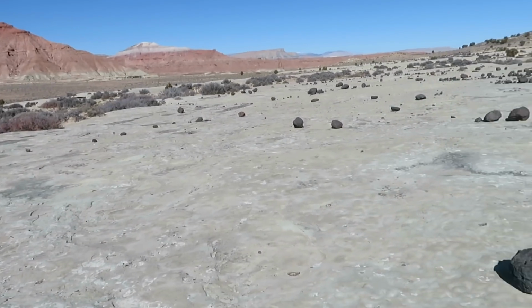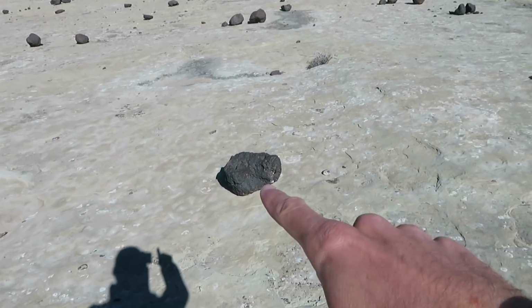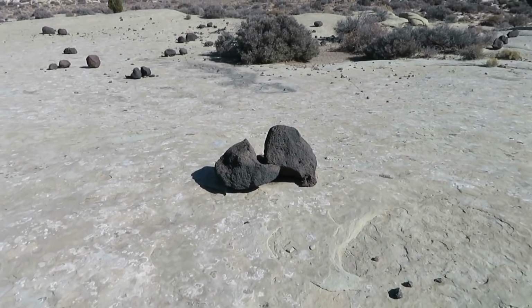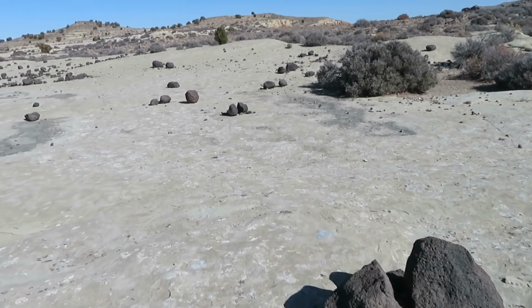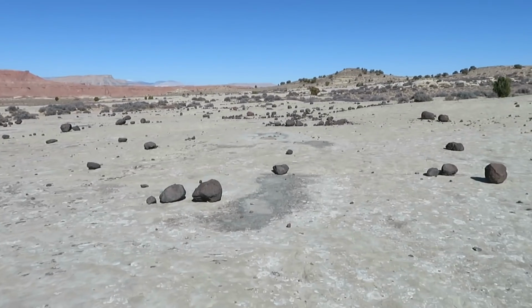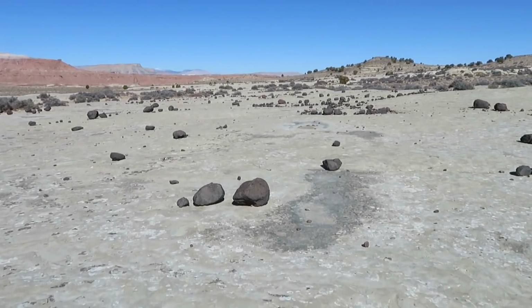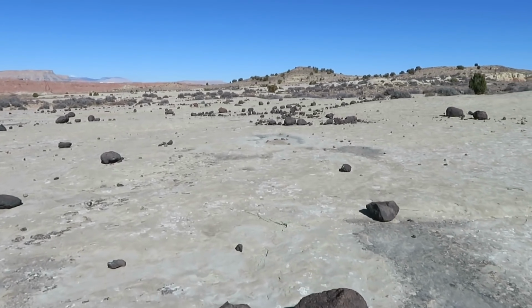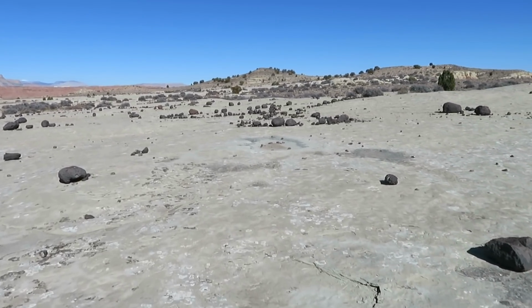So in this area there are a lot of these volcanic, roundish, black rocks. They're all over this area, and some of them have been arranged to form shapes by the Native Americans. These are called geoglyphs. A geoglyph is where the Native Americans arranged rocks in the ground or cleared away part of the earth to reveal a lighter shade of earth underneath.